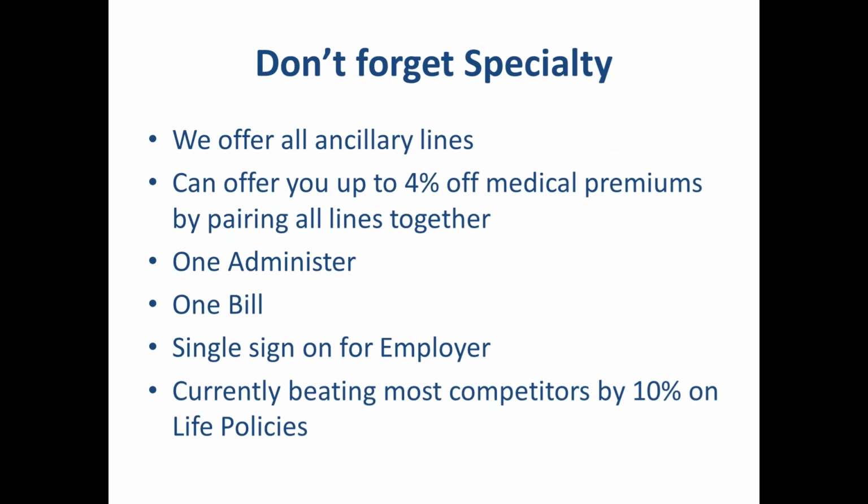I did quickly just want to remind you that we have specialty benefits out there. We offer all ancillary lines, so dental, vision, life, STD, LTD, all of that stuff is available. We have hospital indemnity plans available. If you offer all lines, you can save up to 4% off the medical premiums for the first 12 months. A lot of people take advantage of the dental and vision, and that alone will get you 2.5% off your medical premiums by pairing that with a medical.